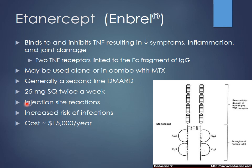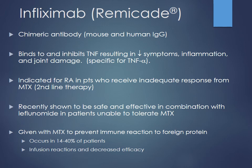Certainly you see some injection site reactions. It can happen, a kind of local inflammation right there, and we do worry about the risk for infections. And this one is actually on the cheaper side, about $15,000 per year, compared to some of the other ones that go well above that for sure.